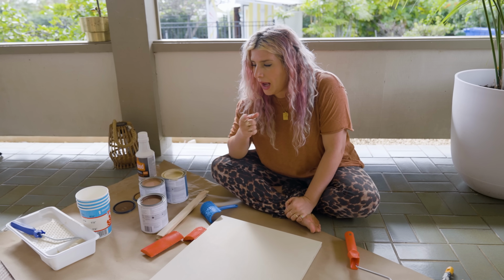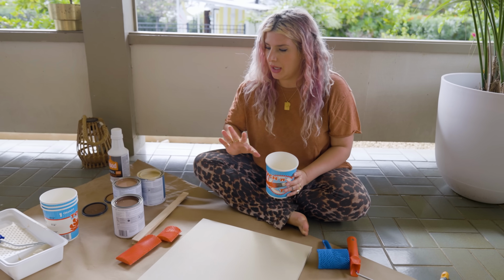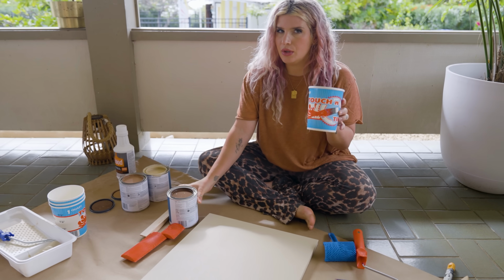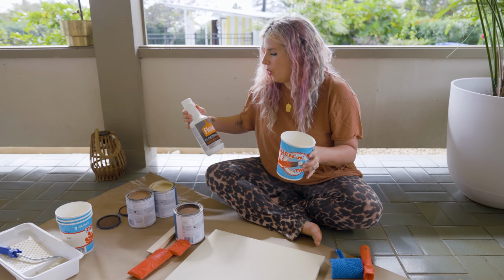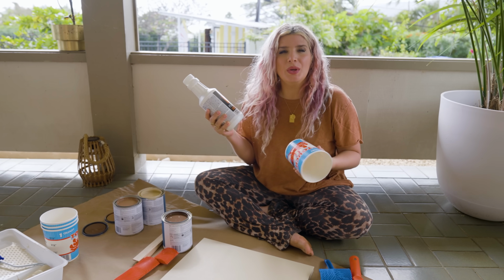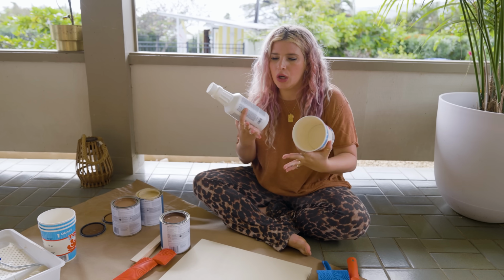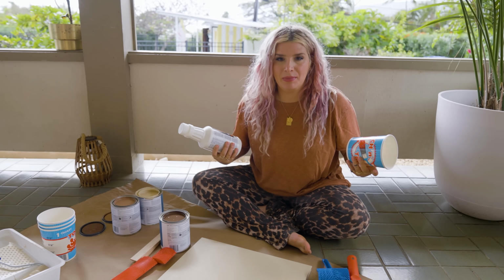A key, I think, is thinning this top coat that we're gonna use to create the wood effect. You could either use a glaze or this flow trawl. I've used this before with acrylic pours. It basically just makes your paint a little bit more easy to manipulate.